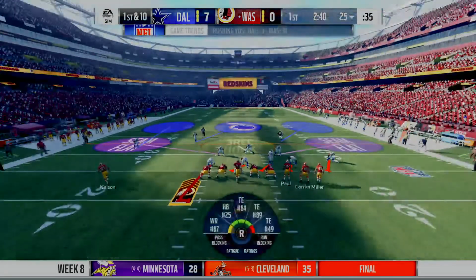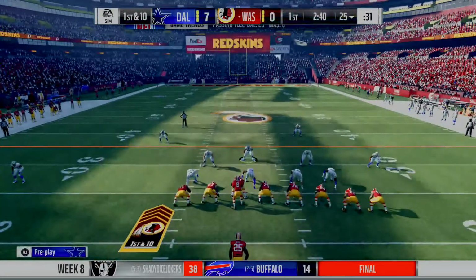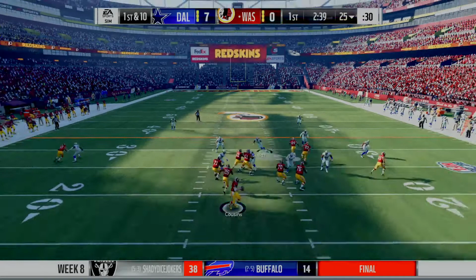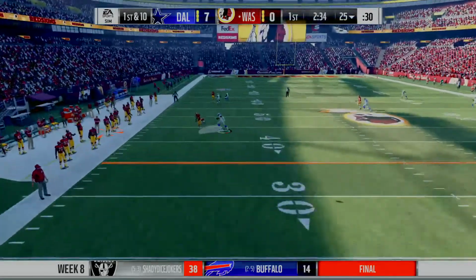The heck with his progressions. The heck with what he's seeing downfield. It's really simple, partner. See the color shirts your team's wearing? Throw to those. Not the other color shirt. The color that your team is wearing. That's what the coach is telling him right now.